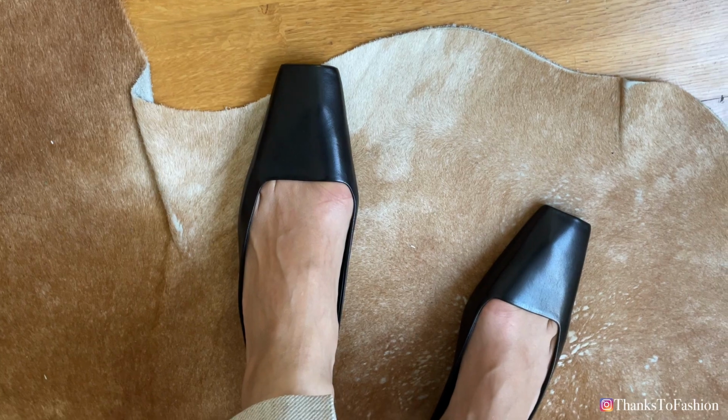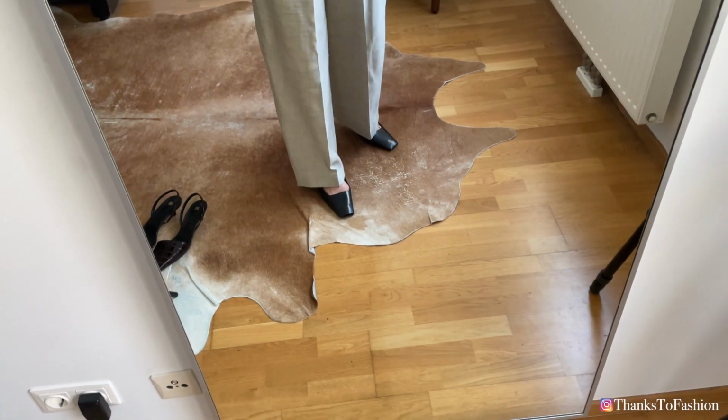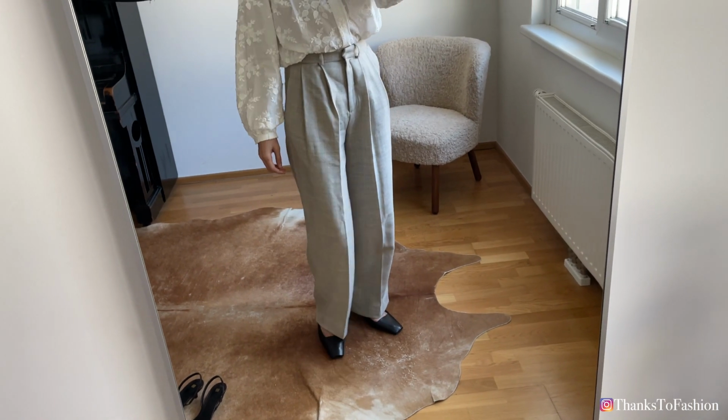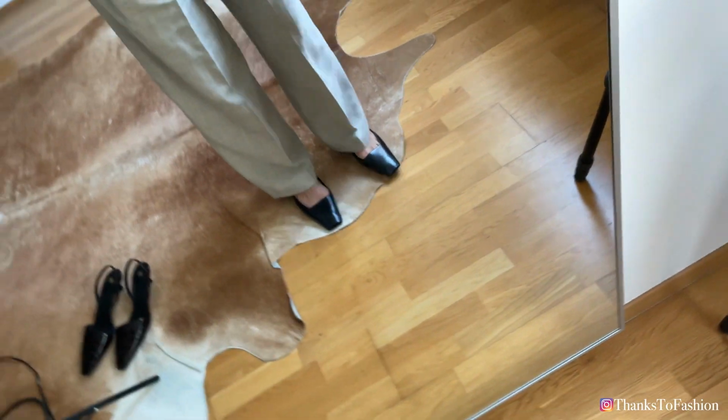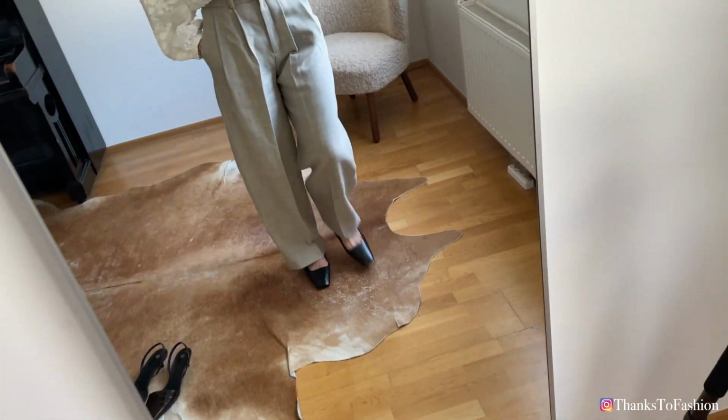See? Which makes the shoes actually quite flexible. So these shoes could get really comfortable with time, I guess. The only thing is, because they are mules, you need to get used to them.